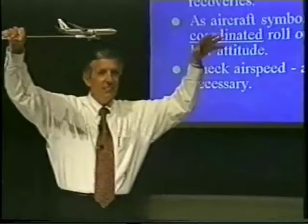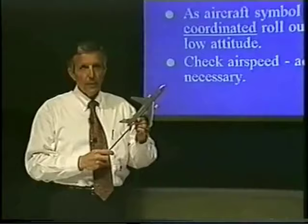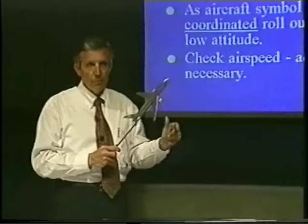So, roll. It's the shortest way out of the problem, and it will work no matter what's wrong. And this is a time-critical event. We don't have a lot of time for analyzing what's wrong. We've got to keep this airplane under control.